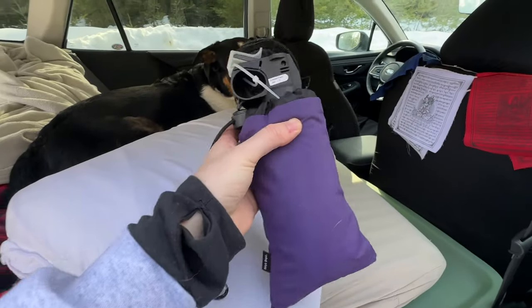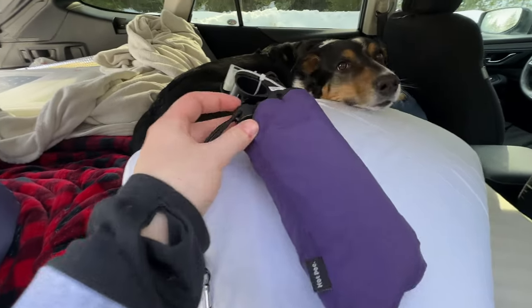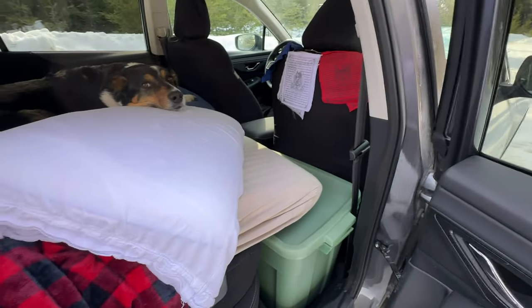This koozie here is made from recycled jackets. It's from this company called Hot Puck. And I've put my bear spray in it, and it's essentially like having its own down jacket. So hopefully it stays safe in there in the winter.